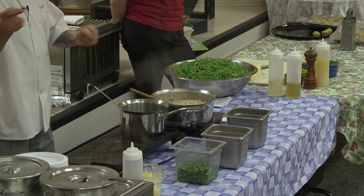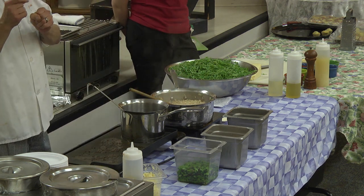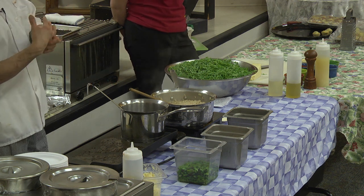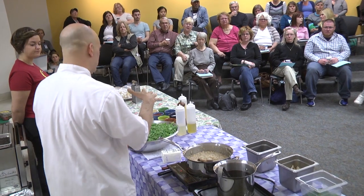You're going to strain all those vegetables out of the stock that you cook. Put all that stuff in a stock pot, fill it up with water, bring it to a boil, reduce that boil.